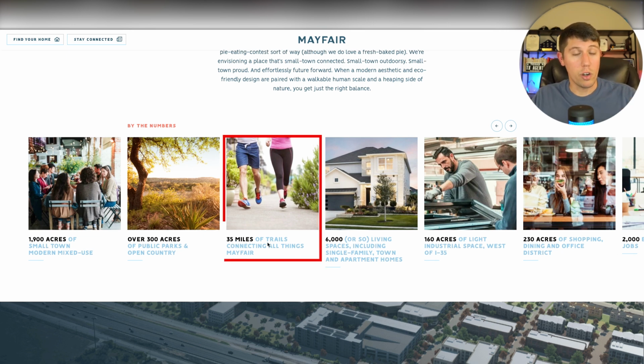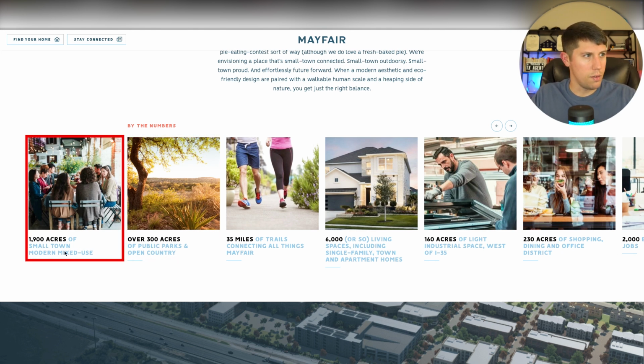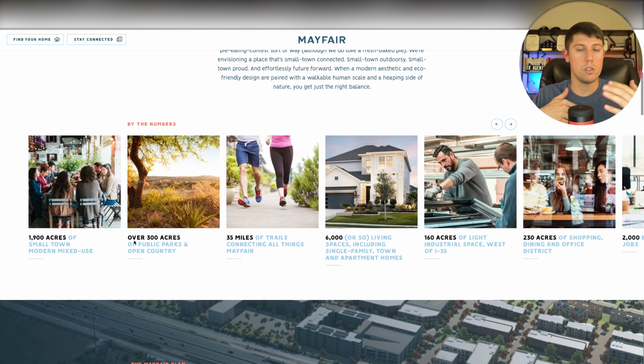But they've got over 35 miles of trails, so you can bike or walk, whichever you would like there. There's over 300 acres of parks that they're going to be creating as well. There's going to be 1,900 acres of small town modern mixed use. I'm not sure exactly what that means, but I know they're doing a lot of commercial space.